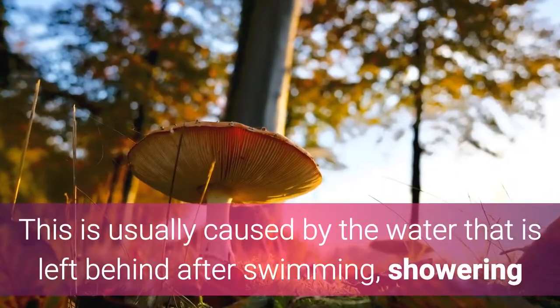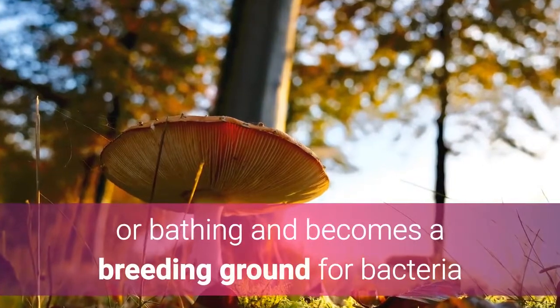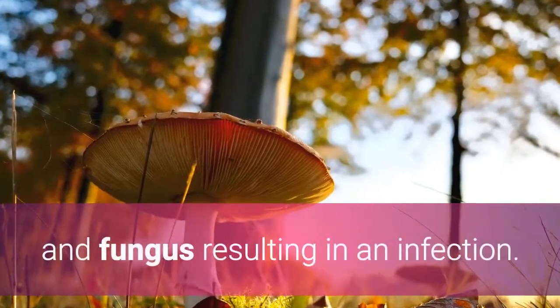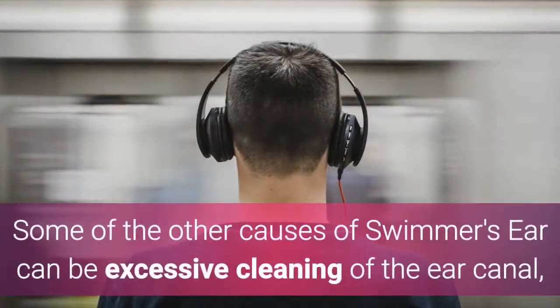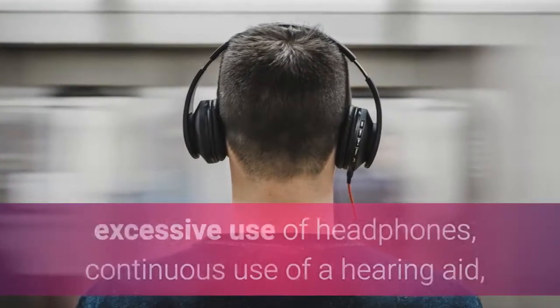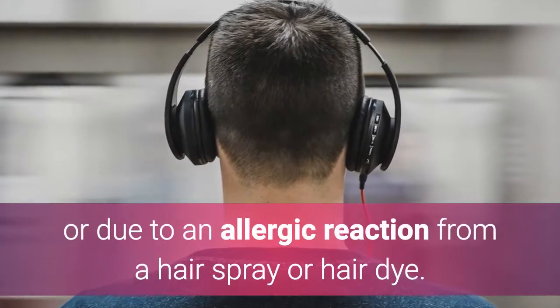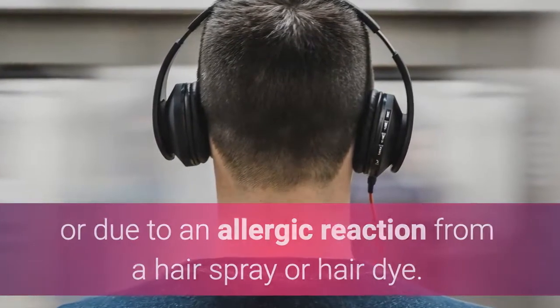This is usually caused by the water that is left behind after swimming, showering or bathing and becomes a breeding ground for bacteria and fungus, resulting in an infection. Some of the other causes of swimmer's ear can be excessive cleaning of the ear canal, excessive use of headphones, continuous use of a hearing aid, or an allergic reaction from a hairspray or hair dye.